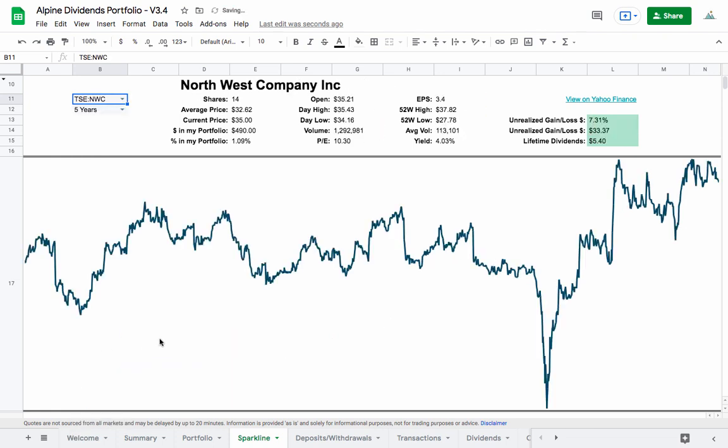And then the other one that I was looking at was Northwest Company, which is right here. This is a grocery chain, and they're actually up quite a bit. They're close to their 5-year high, but they've got a solid dividend yield of 4%, and I'm doing quite well with them. Nothing crazy, but up a couple percent.